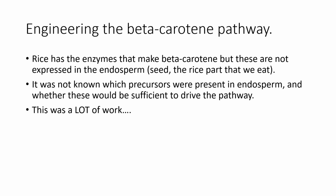All right, so what was done was engineering the beta-carotene pathway. Rice itself has the enzymes to make beta-carotene, but they're not expressed in the endosperm. The endosperm, of course, is the seed, the part we eat.